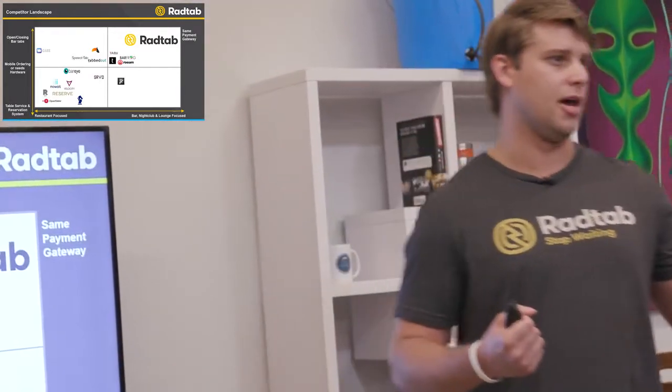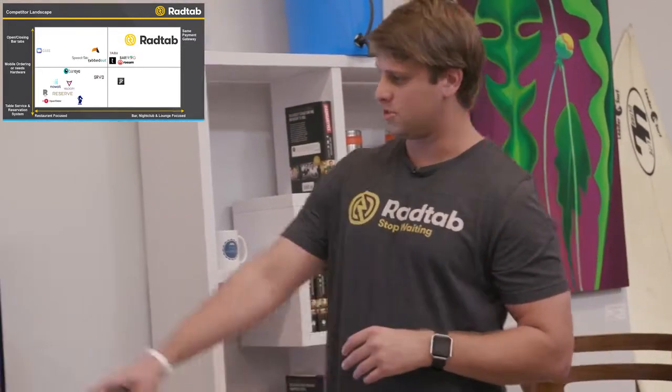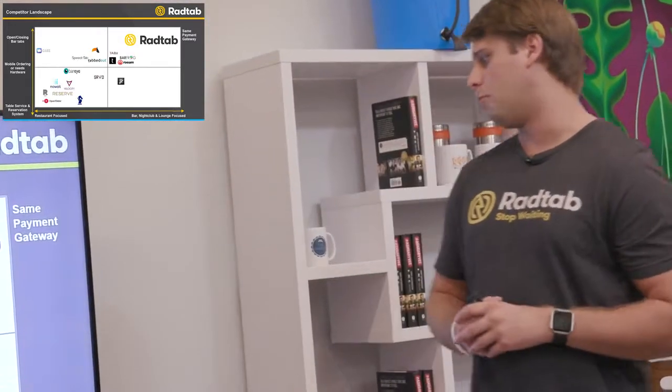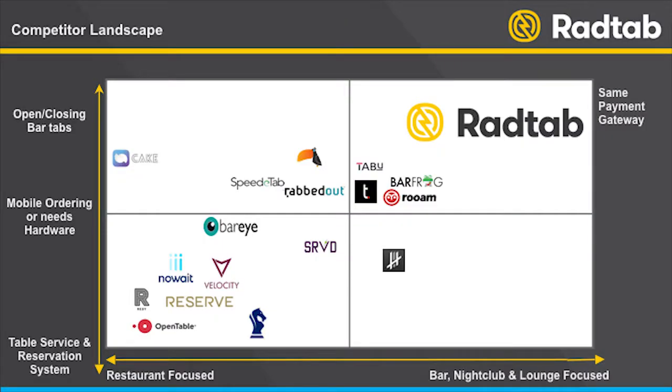So the restaurant payment and food and beverage payment space is actually very, very crowded, but that's okay. If you notice, a lot of these are more restaurant focused, such as OpenTable and Resy, and then more bar and nightclub focused, such as Radtab. There are also other factors that come into play, such as whether they use hardware, such as Bluetooth beacons. And also the biggest game changer for us is that we're the only company in the business that can use the venue's payment gateway. Meaning when a tab is closed, the venue gets their money automatically and we get our $1.50 automatically.